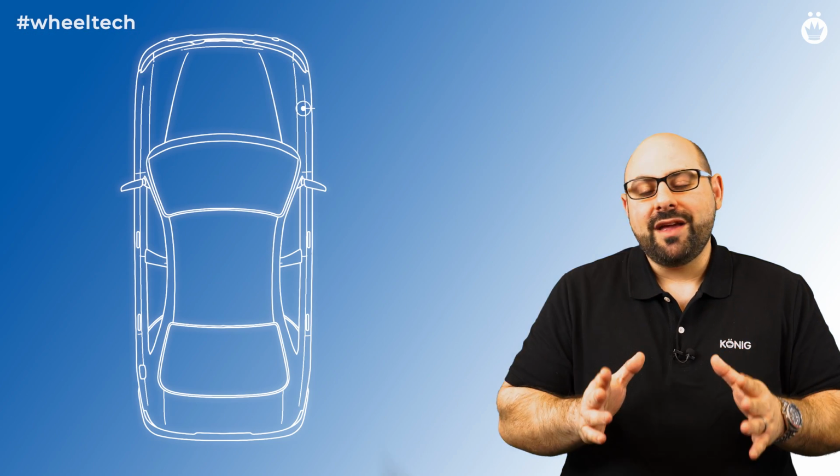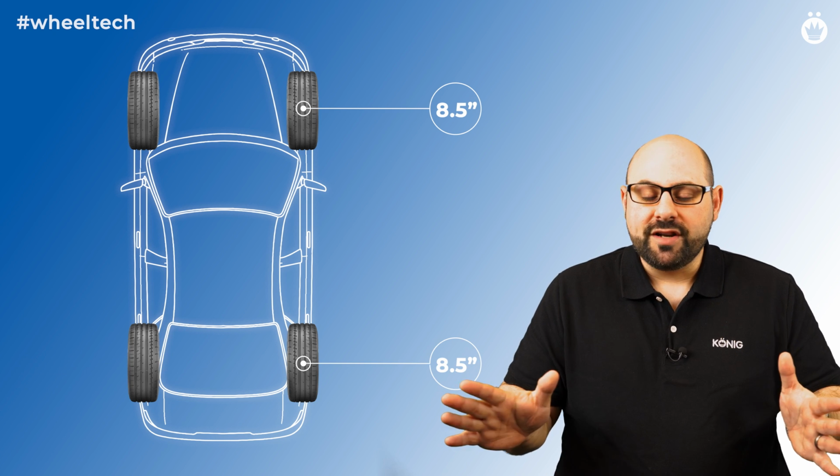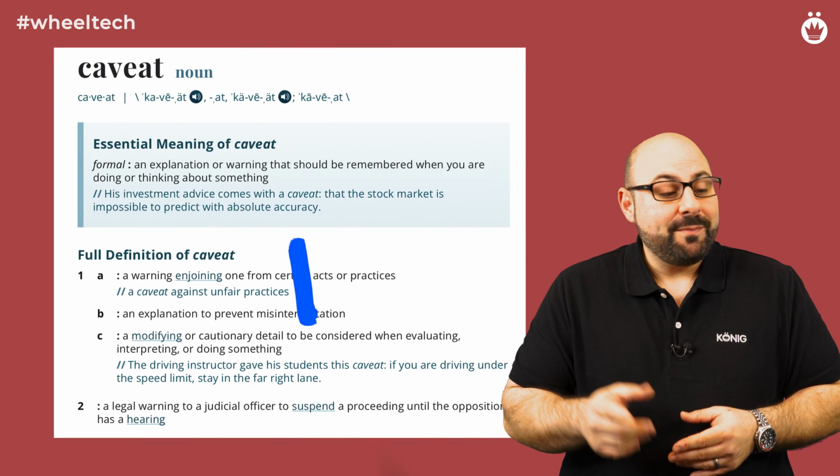So we can go a little bit more aggressive, but on a front-wheel drive car, the key really is going to be to make sure you do it square. So if you do it to the front, do it to the rear. Pretty simple. You know, a couple caveats though. So what are those caveats? Well, first off, I hope I'm saying the word right. Caveat.